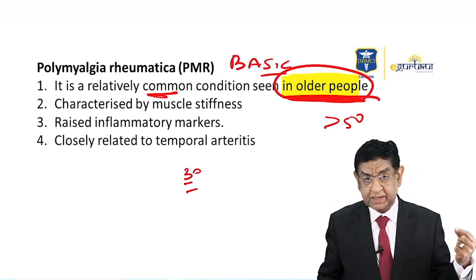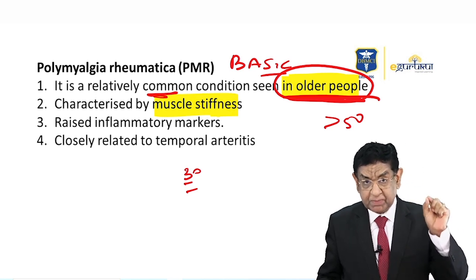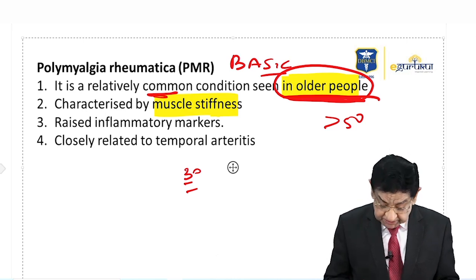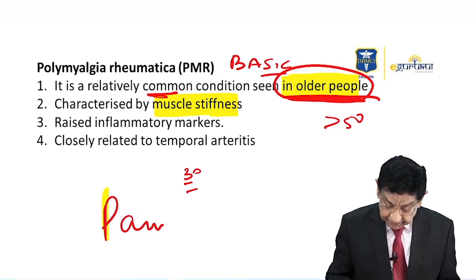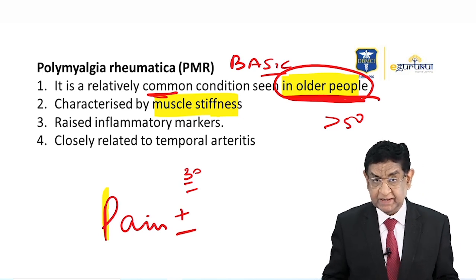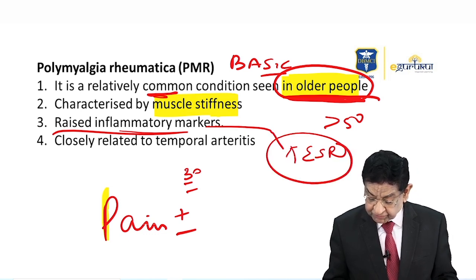And number two, the characteristic feature is muscle stiffness, to be noted, right? Stiffness of the muscle is much more. This is again a very commonly asked question. Pain may or may not be there. Point to be noted very carefully. It is stiffness which is troubling to the elderly people. And inflammatory markers are raised. That means in this condition, raised ESR. It's a very commonly asked question.